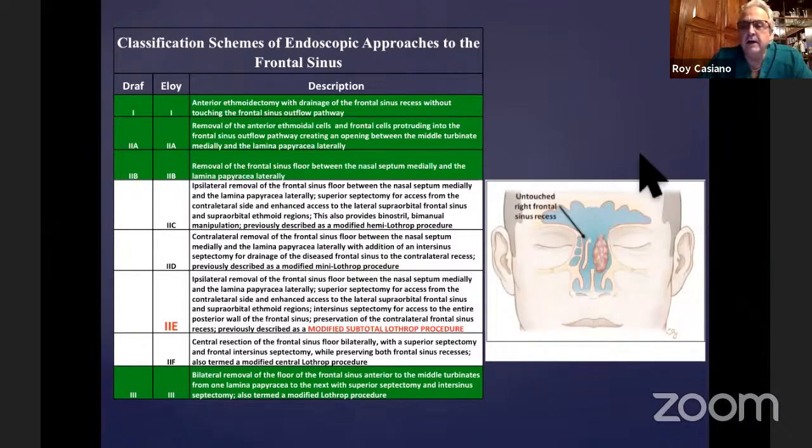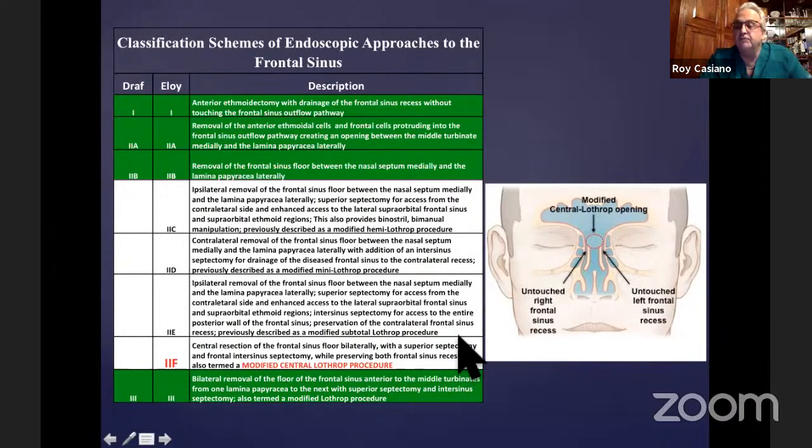Sometimes you remove a tumor like this, you do a Lothrop from left to right, like the video, but preserving the frontal recess on the right and all the ethmoids on the right, and certainly accomplish the task. And sometimes you can do a purely midline approach, where you preserve both frontal recesses and anterior ethmoids, but go straight up the septum.